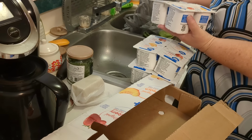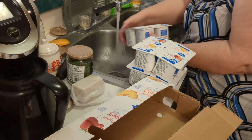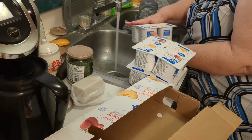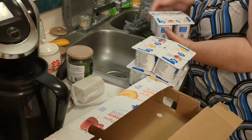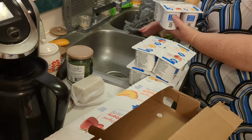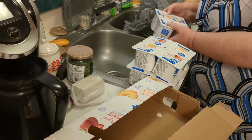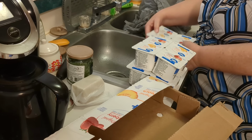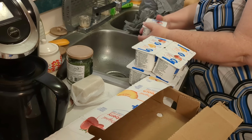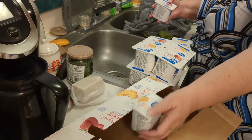There's yogurt on the top of this, so I need to check to see if one of these was open or if maybe the one at the top of it was leaking. So it doesn't look open. So now I'm really glad that I took this out, okay? Because it's not open. There's not a hole in this. Okay? Yeah, there is. There's a hole in it. It's this one. So, this one is not any good.